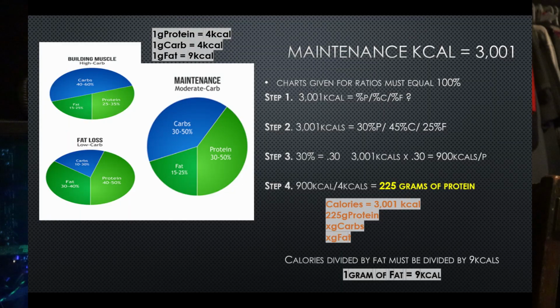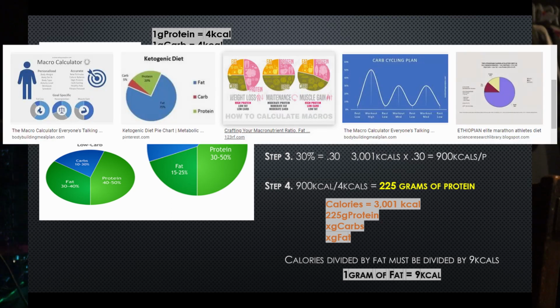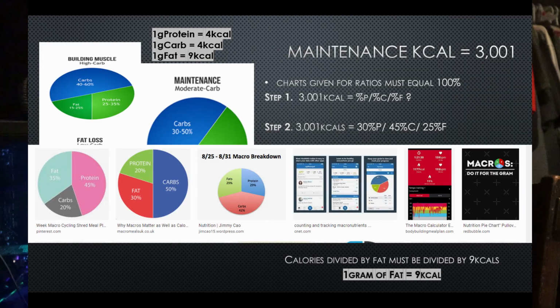So first things first, don't let the math throw you off. Your maintenance calories, right? I have the calories, and I told you we're going to find specific numbers and then the macros inside the numbers. So now we have the calories, we need to find the macros. You can see I have pie charts right here. These pie charts have been out for ages, out when I first started, probably before I started. They're scientifically proven. They're on bodybuilding.com. You can go pull them up anywhere.